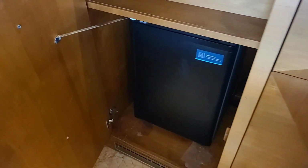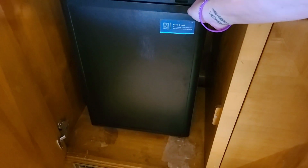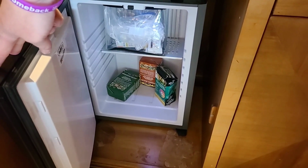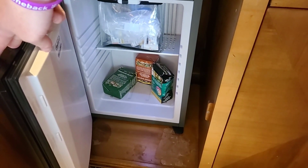It is your, as we affectionately call it, your warmer. Although I will say this one keeps things pretty chilly. So it's great for medication. We bring our own low point Weight Watchers salad dressings. Just save ourselves the points on those kind of things so we can use them on other stuff.